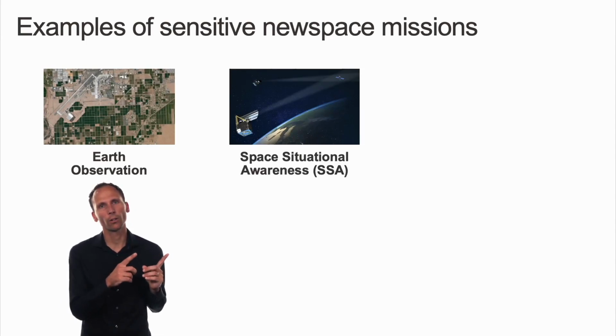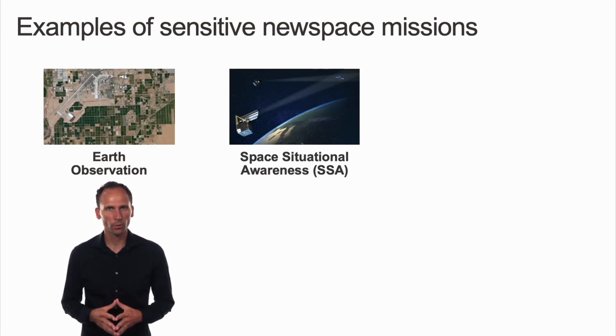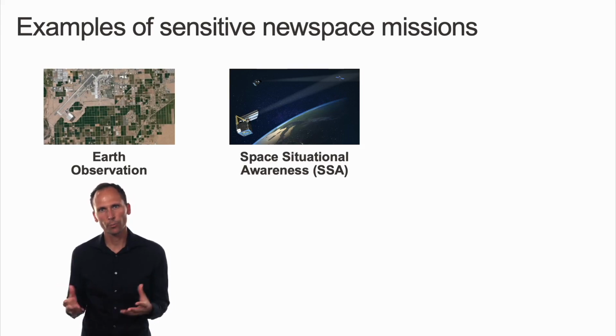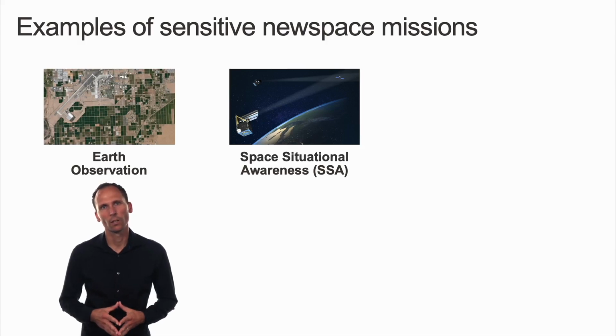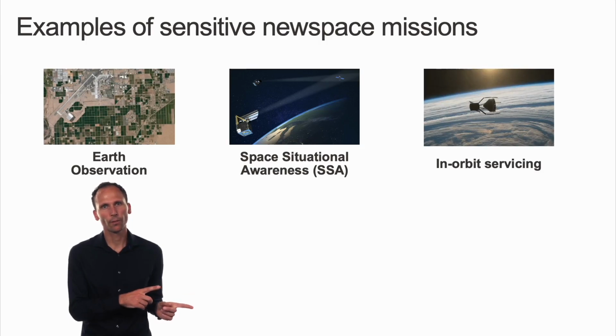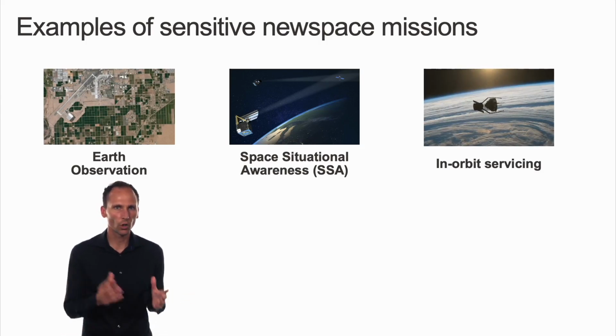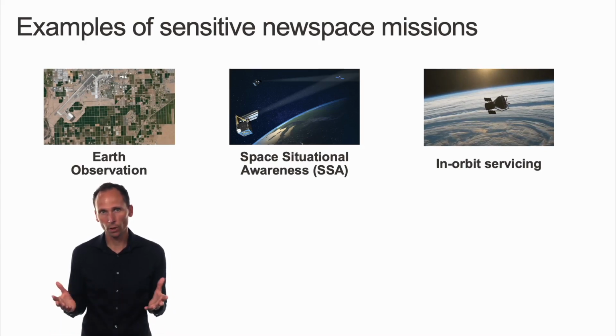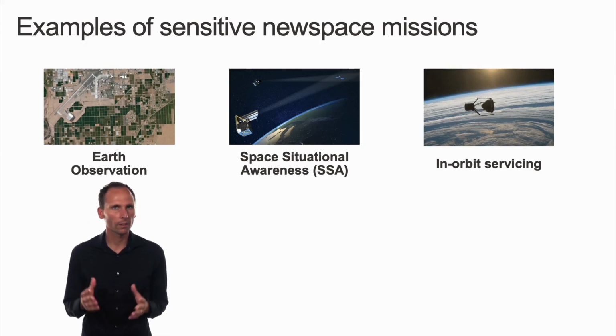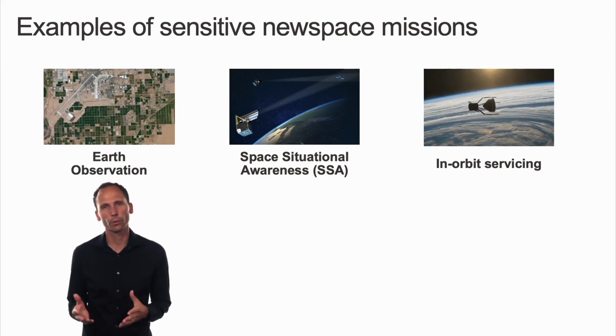Missions to track other satellites, for example, to contribute to space situational awareness, and in the case of SSA, protecting the integrity and availability of the data is paramount. In-orbit services, for example, refueling or deorbiting, are absolutely security critical. One wants to make sure that the correct satellite is being serviced. Protecting the TMTC link and the flight software is key.